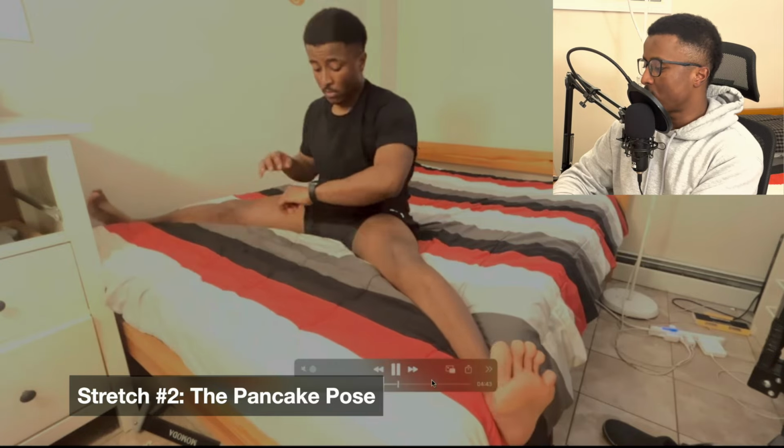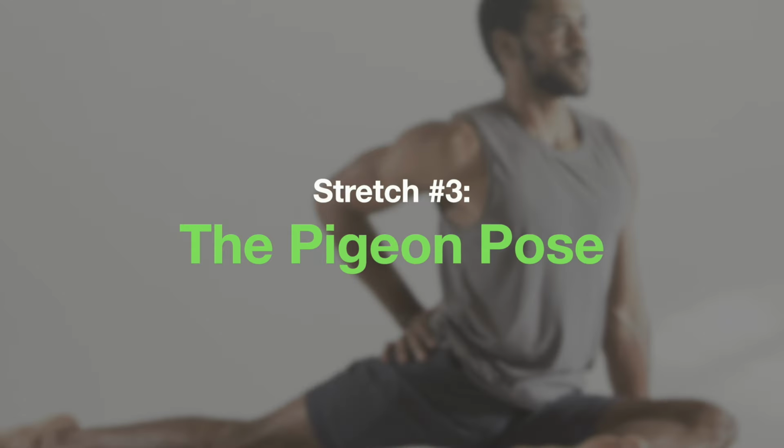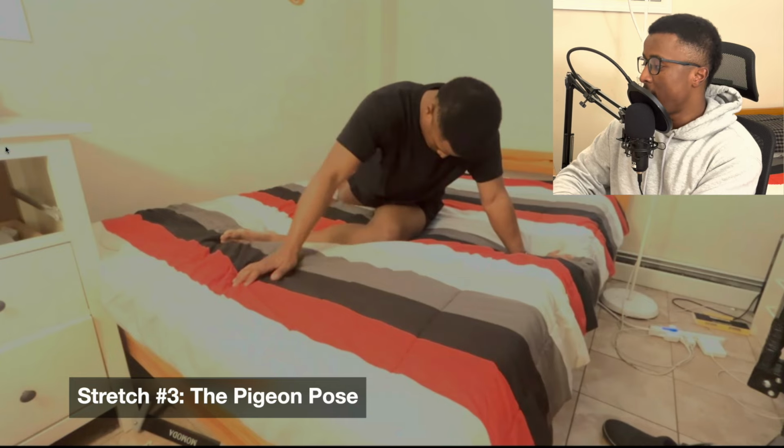And then after the pancake pose, the next one we're going to move on to is the pigeon pose. Now, this is probably my most favorite stretch in terms of how many parts of the body it stretches. It's so great for everything. This is like a hip opener.